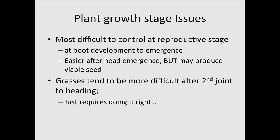And normally after the second joint, your plant's starting to think about going reproductive, and so then we pay more attention on how to control it. The issue that I learned by accident working with Mr. Upton was that he sprayed a field one day in the morning, and it got windy, and then sprayed it that evening. And what was sprayed in the morning was stone dead, and what was sprayed in the evening had zero control.